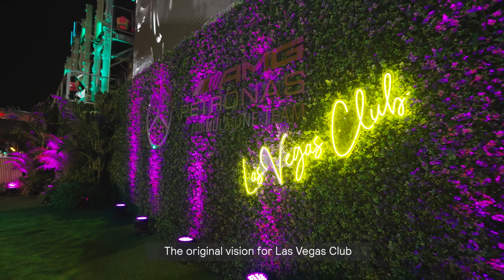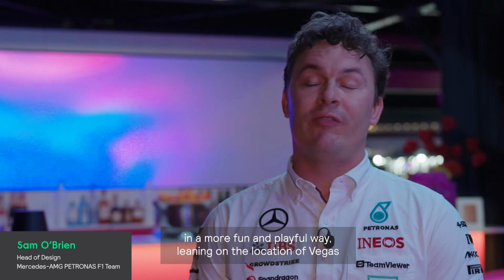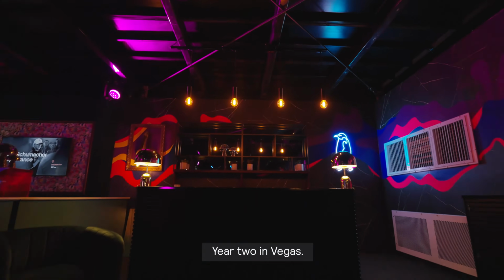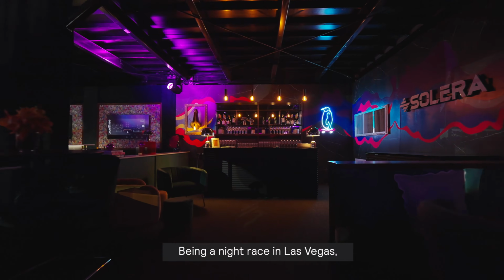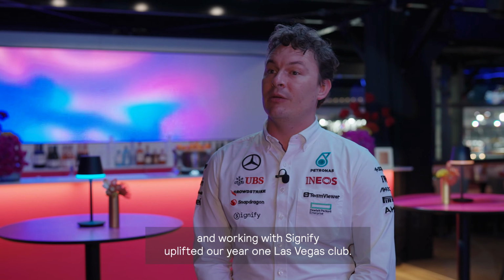The original vision for Las Vegas Club was to bring high-end sports hospitality in a more fun and playful way, leaning on the location of Vegas and really pulling the Vegas theme into our suites. Year 2 in Vegas, Signify joined us as a partner, and with that came the enhancement of the lighting. Being a night race in Las Vegas, lighting is essential, and working with Signify uplifted our Year 1 Las Vegas Club.